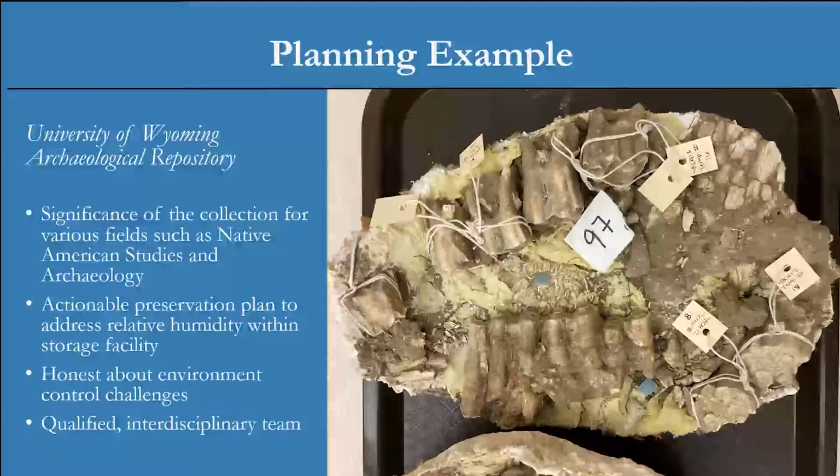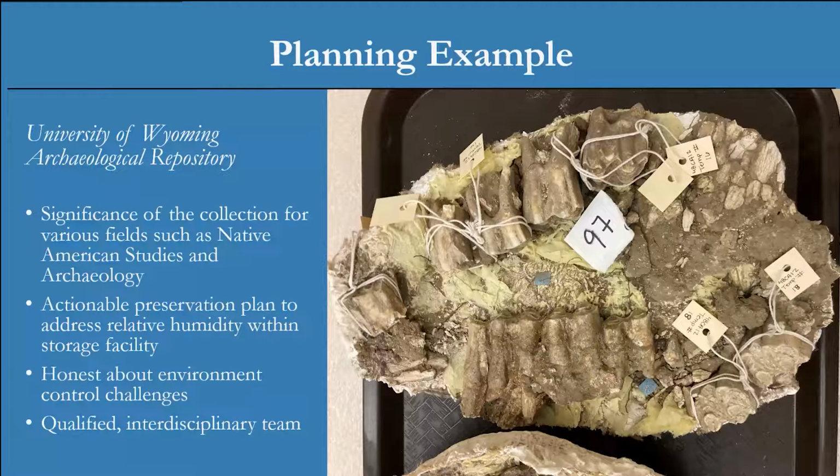An example of a successful planning grant was submitted by the University of Wyoming for their archaeological repository. The planning project was to develop a collection preservation plan for an archaeological faunal collection containing 800 boxes of bone artifacts from 15 sites in the Great Plains. The at-risk collection of bone beds spans 13,000 years of prehistory and supports critical research in zooarchaeology, hunter-gatherer archaeology, Native American studies, and anthropology. The interdisciplinary project team includes conservation consultants, collection staff, and the Wyoming State Archaeologist. Together, they will develop an actionable, custom preservation plan responsive to their challenges controlling relative humidity within the storage facility.